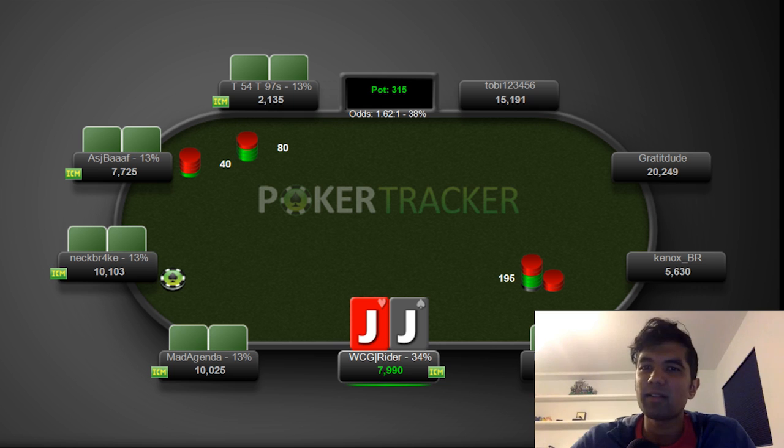I'm definitely playing a lot tighter. There's not as many chips out there to be won. So I'm definitely just three betting and flatting a smaller range versus an open than if we had antes, where I'd be more incentivized to try to fight for the pot.